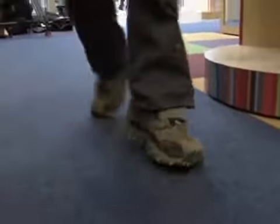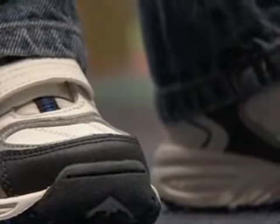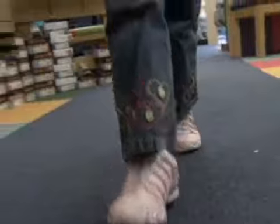A lifetime of healthy feet really starts with their first step and their first shoes. So make sure that they're comfortable, that they fit properly, and you can really avoid lots of ailments when they're older. Properly fitting shoes are important for your children when they are walking.